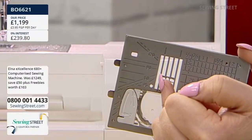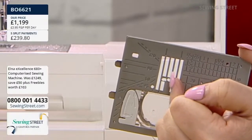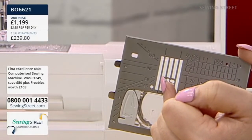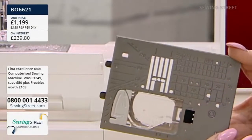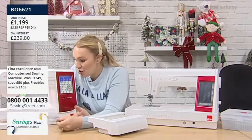You can obviously move the needle to the side if you're moving it a quarter of an inch, or whichever way you're moving it, you can do it either side. You just can't do your decorative stitches with this one. It won't let you. The whole benefit of using this machine is that it's very intelligent, and it will just tell you, no, you can't select that stitch for the needle plate you've got in. Very clever, very intuitive.